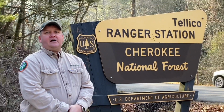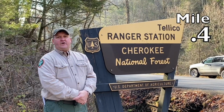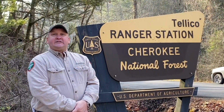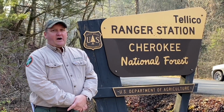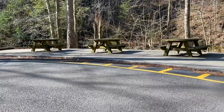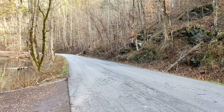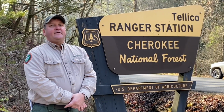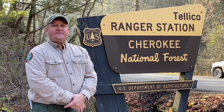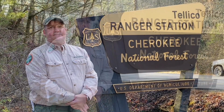We're 4/10 of a mile along Forest Service Road 210. This is the entrance to the Tellico Ranger Station. TWRA partners with the USDA Forest Service to manage the fisheries and the wildlife here on the South Cherokee. The Forest Service maintains all the campgrounds, access areas, the road. They're a great source of information about the forest, and this would be where you would need to come to find information about the Forest Service and their management and their campgrounds.